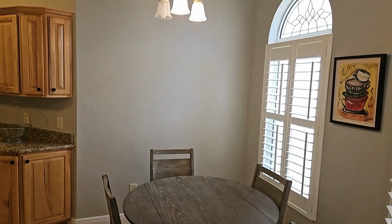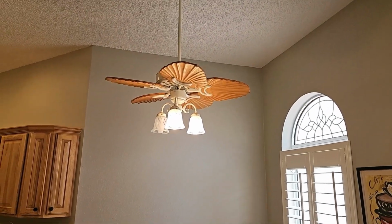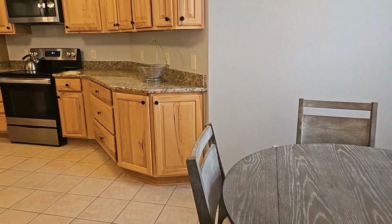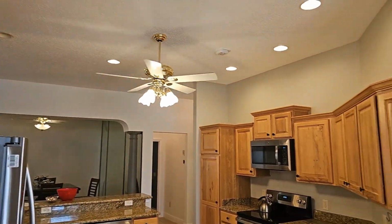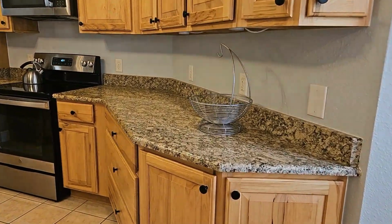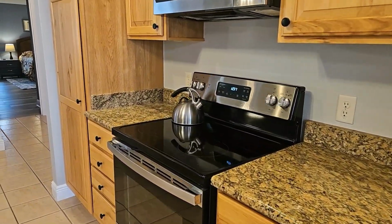Off to the right, you will see a kitchen and dining area, very high ceilings with the acoustic texture. You will see the ceramic tile floors continuing. You'll see the beautiful cabinetry in this kitchen with crown molding. It does have a solid surface countertop. The stove is an electric stove.